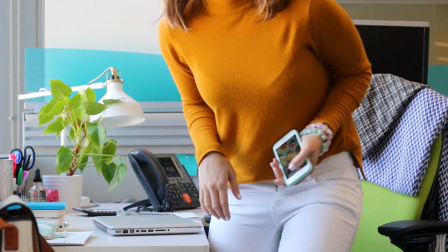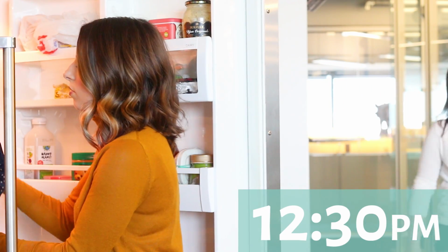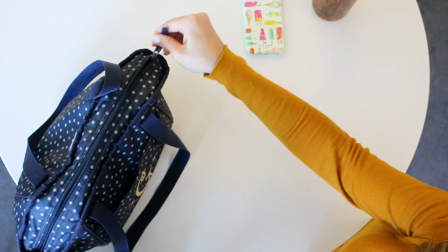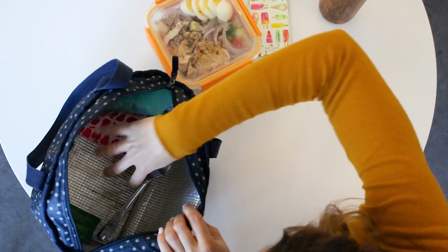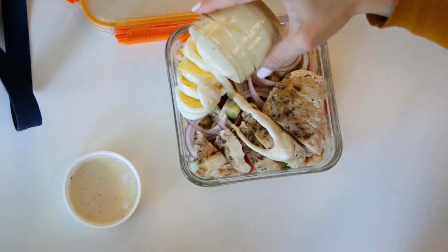Okay, fast forward, it is lunchtime, so I'm just grabbing my lunch out of the fridge. And for lunch, I made this really easy chicken chopped salad with some boiled egg and a lemon tahini dressing. I love this because you can make it the night before and store it in the fridge, and then when you're ready, you can just drizzle on your dressing.